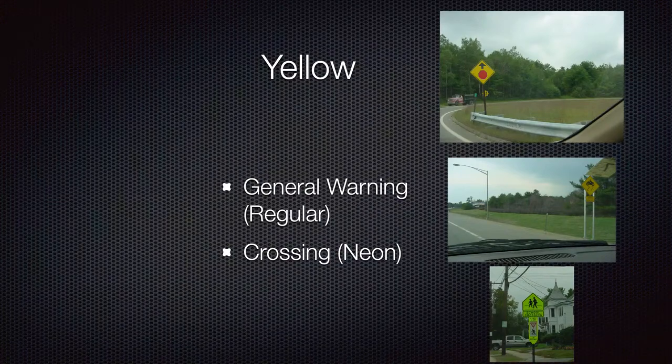Now, yellow is the most common type of sign that we have out there. There are so many different yellow signs. Now, there are two subcategories. General warning, which is your regular yellow, and then there's the neon crossing sign. So the bottom is the crossing. So when it's neon, it deals with pedestrians or schools. So it could be school crossing or pedestrian crossing or just a plain school sign.